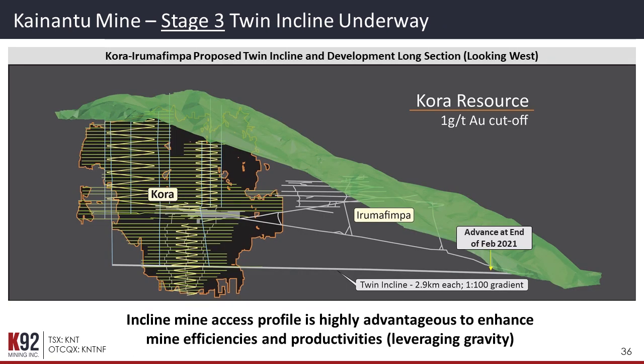So when we look at stage 3, twin incline is the long lead item, if you like, for this project. You're looking at 3.5 years to bring the twin incline to where it needs to be to support a project of 1 million tons per annum, which is where the PEA looked at things. Now we committed to that last year, and as at the end of February, we're about 350 meters advanced on both inclines, and the inclines are a 6 by 6.5 and a 5 by 5.5. Incline coming in at a gradient of about 1 in 100 versus the existing incline, which goes in at 1 in 7 and is a 5 by 5.